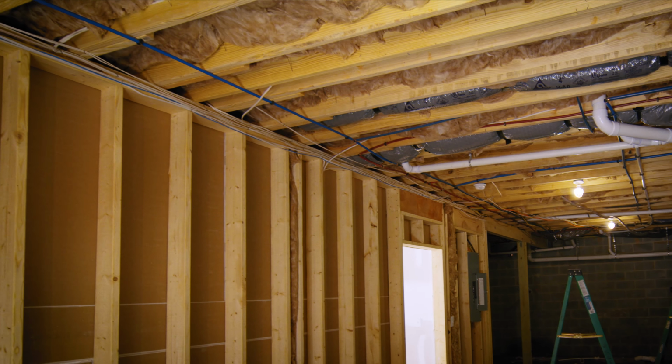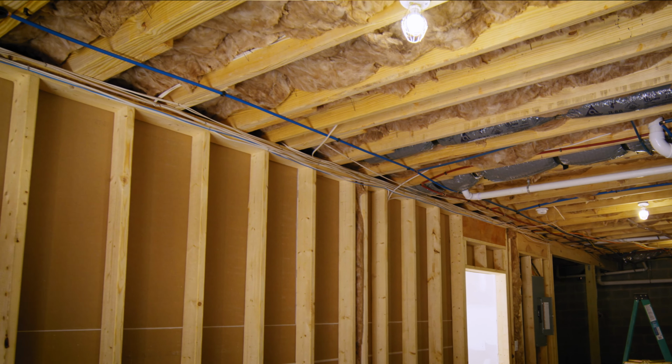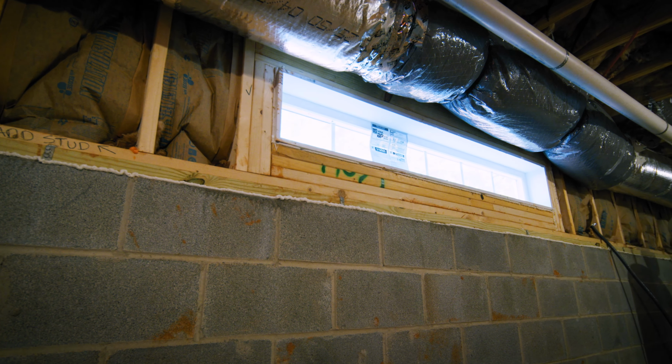What you see above me is a 2x10 floor system. There's three different types of floor systems. There's a 2x10 floor system, there's an I-joist floor system, or there's a web truss floor system.